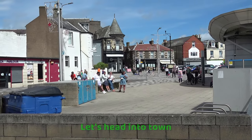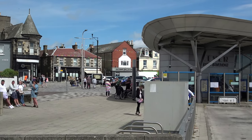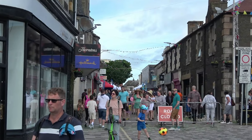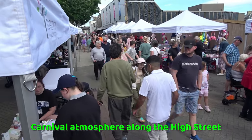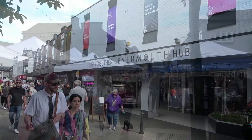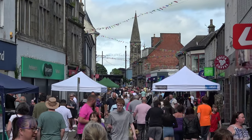Across the road now from the station, and we have Leven bus station, and also right at the end of the high street, so everything is very central and located next to the station. No buses to see today though, but the high street, as you can see, is buzzing with a carnival atmosphere as everyone is celebrating with this craft fair, and there's live music as well, all in aid of the Levenmouth Rail Link reopening today. So let's take in the atmosphere of the scenes around the town.